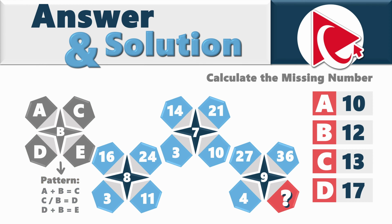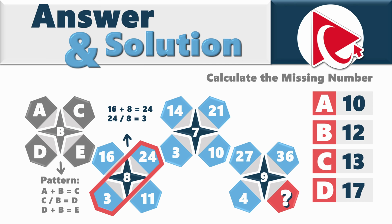Let's look at the first shape as an example. 16 plus 8 equals 24. 24 divided by 8 equals 3. 3 plus 8 equals 11.